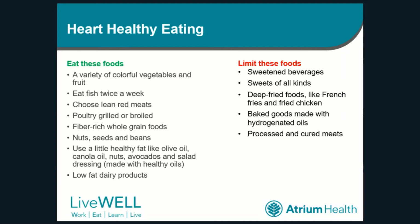When eating heart-healthy foods, you want to make sure that you have a colorful variety of foods, vegetables, and fruits. Eating fish twice a week can help. Choose lean red meats. Fiber-rich whole grain foods, nuts and seeds, and a little bit of healthy fat can also be helpful. You want to make sure that you limit sweetened beverages, sweets of all kinds, deep fried foods, baked goods, and processed and cured meats.